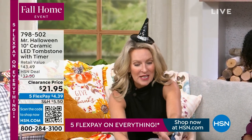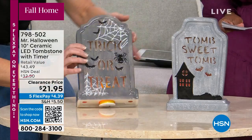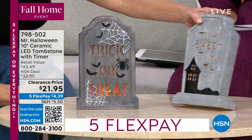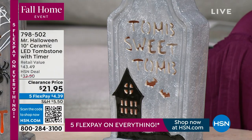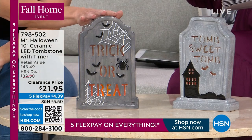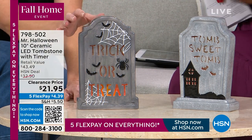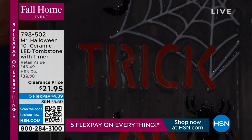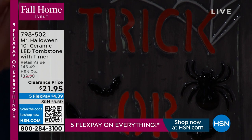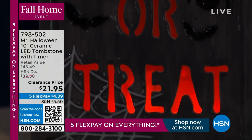Yes. And so what we have here are the two tombstones, one that has trick or treat, and the other one, tomb sweet tomb. And look how that light just glows within the tombstone with all the beautiful detailing on the front. You have the spider web with the bats. And as we dim the lights, you can just see how it flickers from within, bringing the tomb to life. So it has that glow to it.